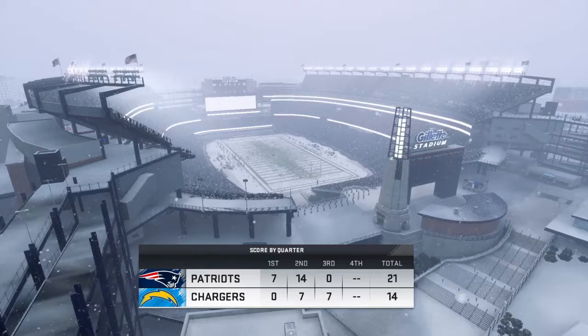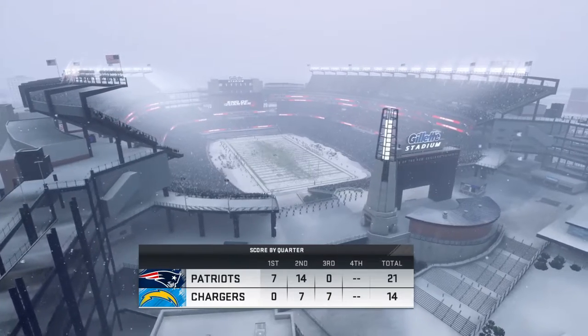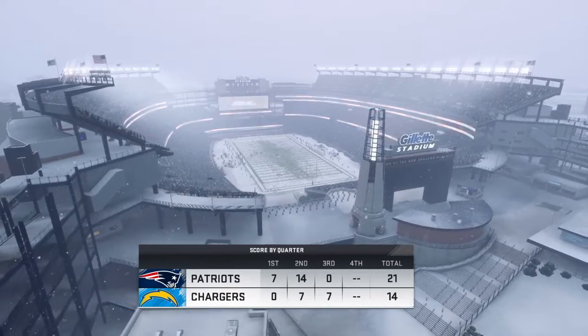1 quarter remains for the right to advance to the AFC title game. You are watching the NFL on EA Sports.